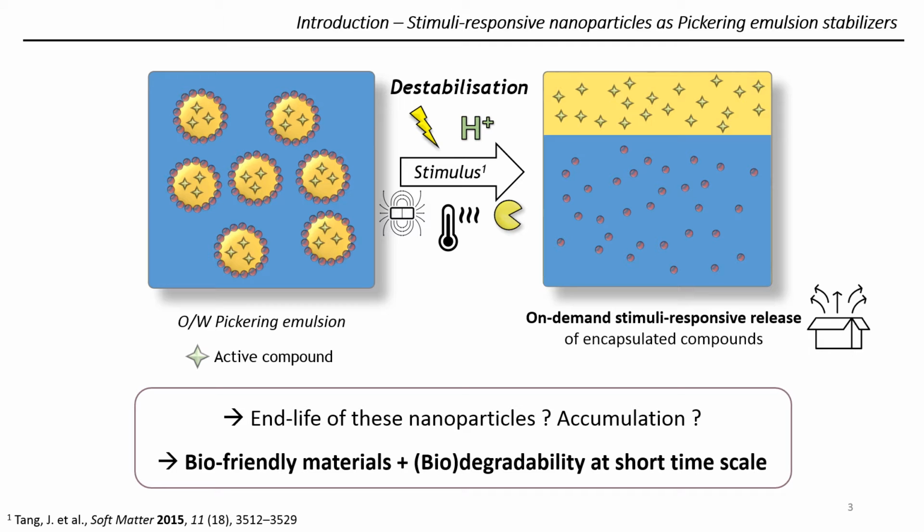not many of them are interested in the end life of these nanoparticles. Do they accumulate, for instance, here in the aqueous phase, and could they interact with the target? And what about their degradation? Do they degrade at short scale, long scale, or they do not degrade at all? So here lies the interest of our project, which is to develop with biofriendly materials which could provide also biodegradability at short time scale, stimuli-responsive nanoparticles able to stabilize Pickering emulsions.